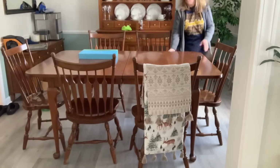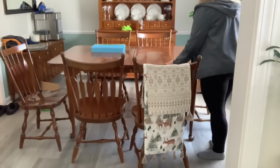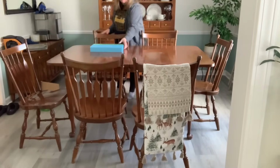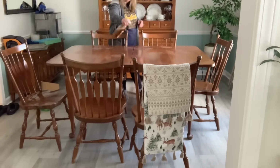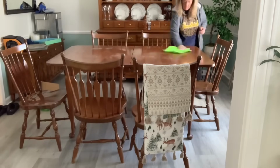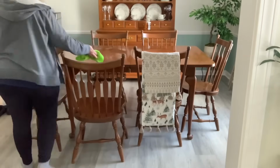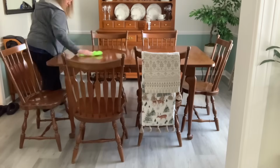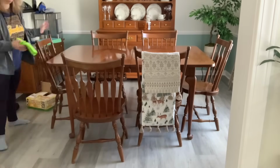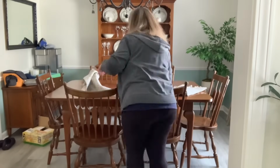But first, I got to move the table back because I had pushed it way out so I'd have plenty of room to get in and out of the China hutch, which there is plenty of room, but I knew I'd be bending down. So anyways, moving that all back, I'm going to clean the table off real quick while I'm here. And I've got this table runner that I used for Christmas. It's reversible, and the other side just looks super cute for winter. So I'm just going to put the other side up so the table has a nice little table runner on it.